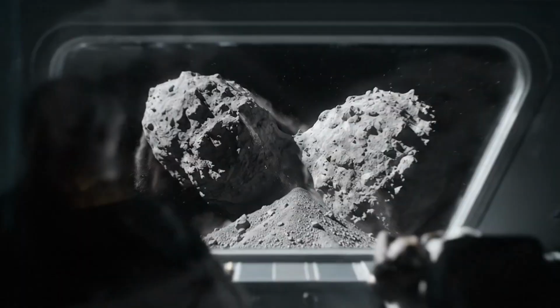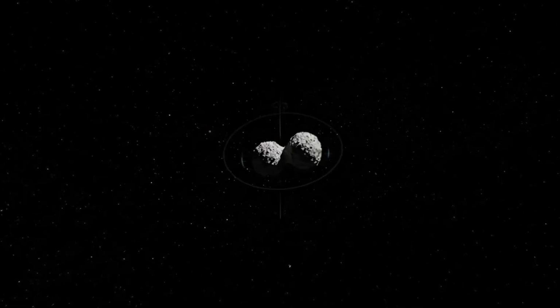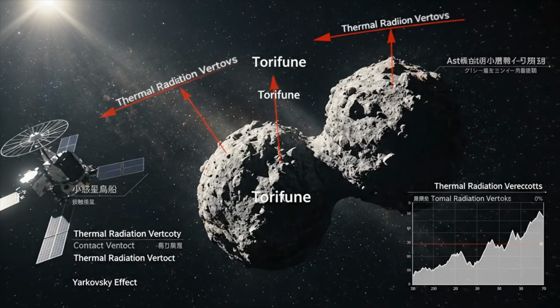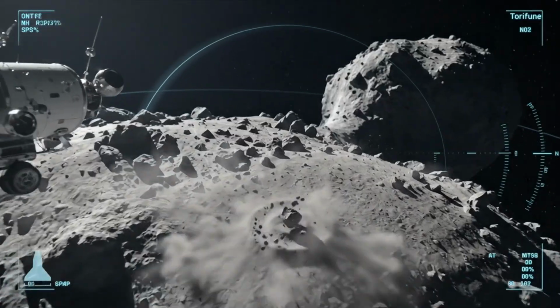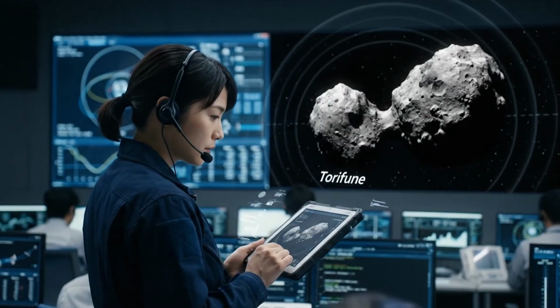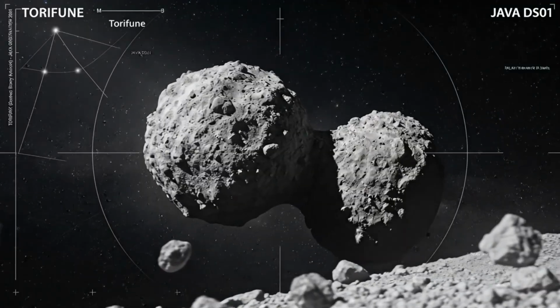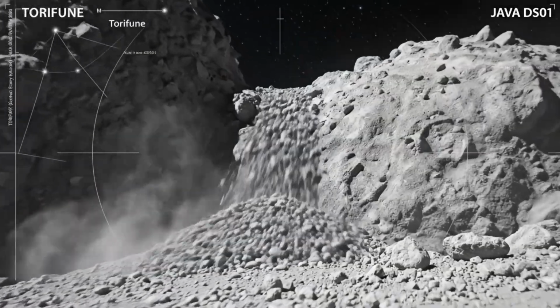Spin affects where loose material slides and where stress builds. If the spin changes over time, the shape can evolve. Sunlight itself can slowly alter an asteroid's rotation. Impacts can shake it like a pile of gravel. A close flyby gives scientists rare ground truth for all those models. Torifune is not just a strange rock, it is a test of how small worlds survive.